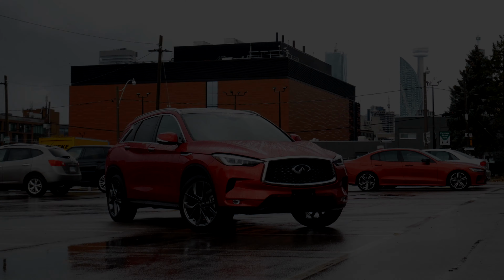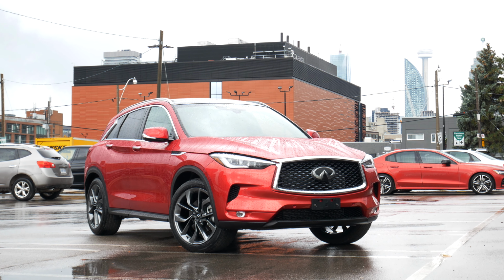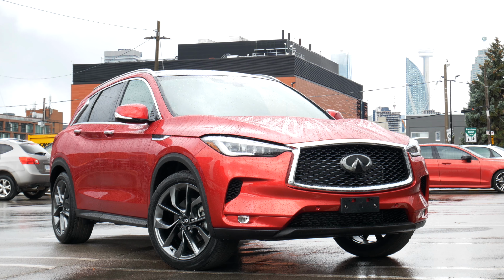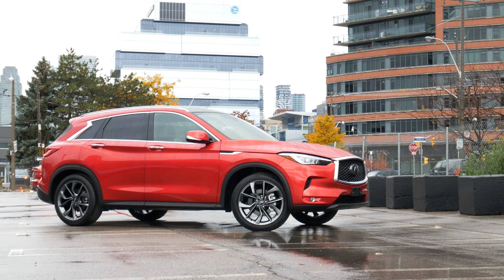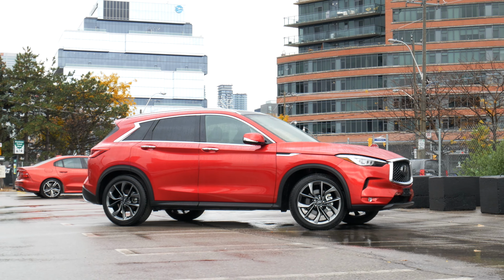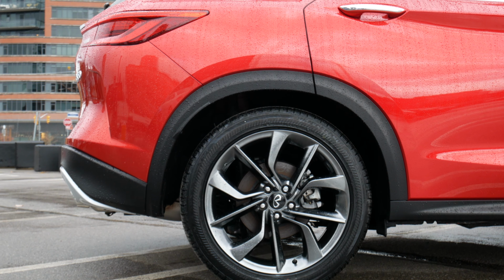On to the review. And as always, let's start off with the exterior. Obviously, styling and design choices are always very subjective, so I can only tell you what I think. You gotta make up your own mind. But personally, I really do like the look of the QX50. I think its design is pretty elegant while also looking muscular enough to stand out of the crowd of same-looking compact SUVs you find everywhere on the road these days.